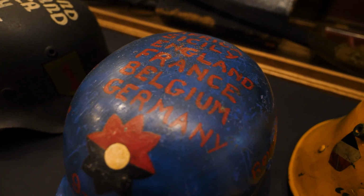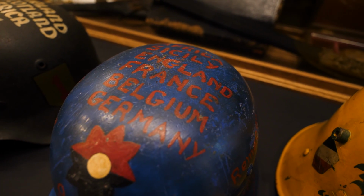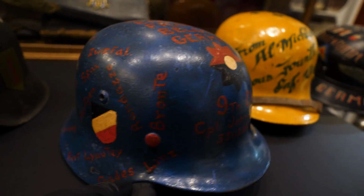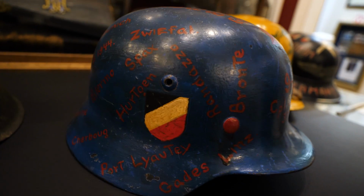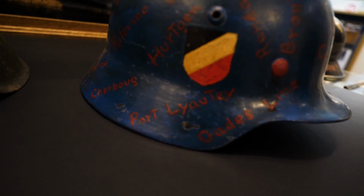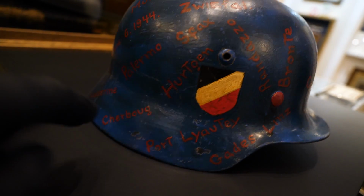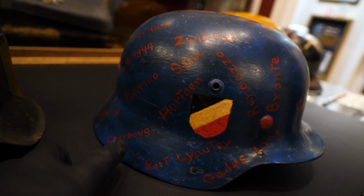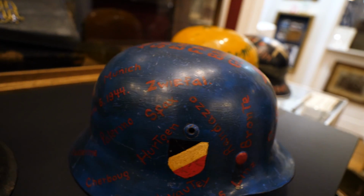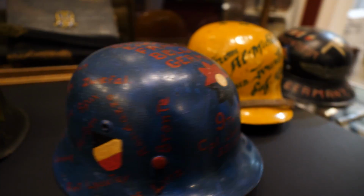And then up here we see everywhere that he had been with the 9th Infantry Division: Africa, Sicily, England, France, Belgium, Germany. And then over here on the side, it gets even more specific, where he leaves a record of some of the major towns that he went through and some of the major areas. So down here you can see Kasserine, Cherbourg. I'm trying to see some others that might be recognizable to people. Munich, he has June 6, 1944 marked on there.